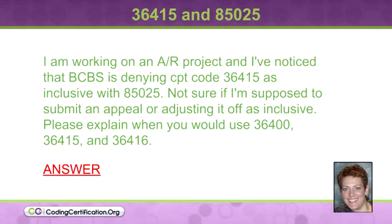All right, next question. I am working on an AR project, so sorry, and I've noticed that Blue Cross Blue Shield is denying CPT code 36415 as inclusive with 85025. Not sure if I'm supposed to submit an appeal or adjust it off as inclusive. Please explain when you would use 36400, 415, and 416.